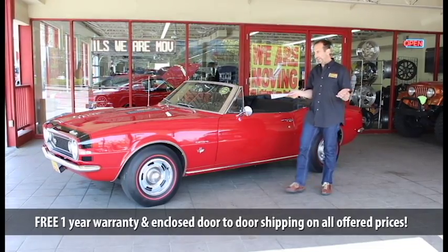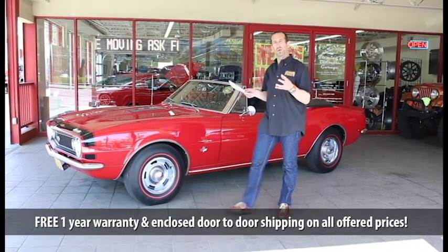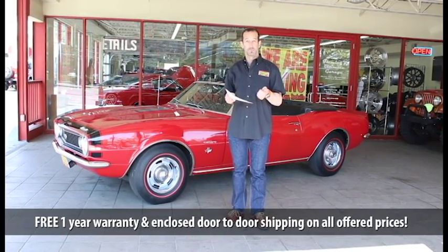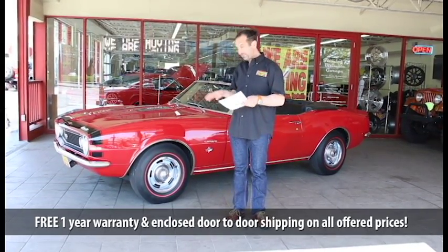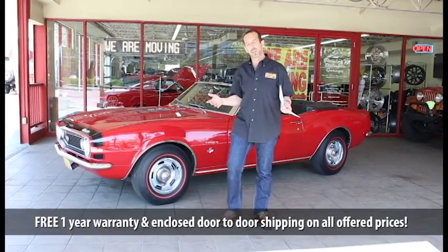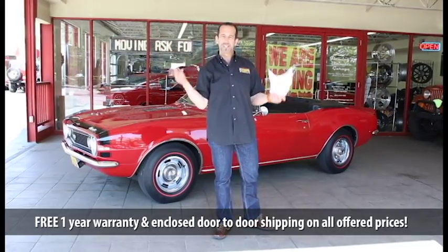All right, so let's close up the video on this car for a minute. A Bolero red, real deal, matching numbers, Super Sport convertible. Loaded with nice options, red line tires, take it to a show, take the kids out for a cruise, go out with another couple, man, go to a vineyard, go out for dinner, go for something like that.